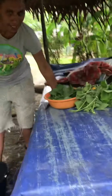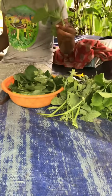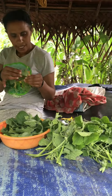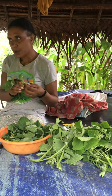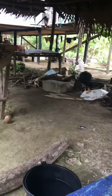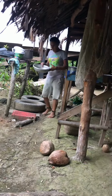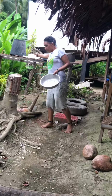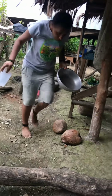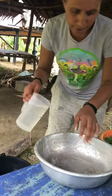Okay, now we went to harvest our greens. That's our pumpkin tips. So now we'll use them for cooking. So I need to clean it. We'll get this dish and we'll clean our good water here.